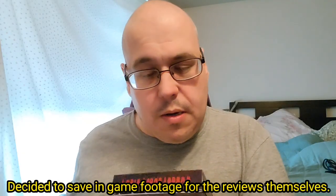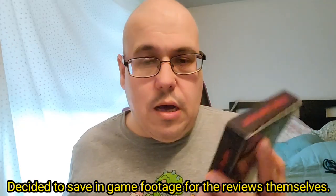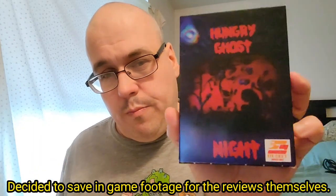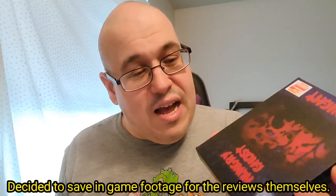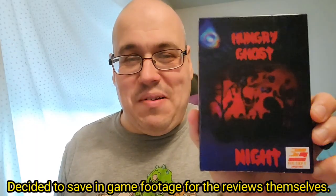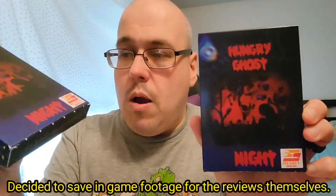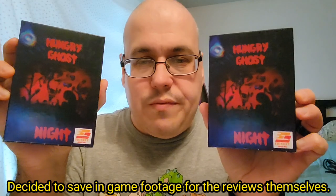Next, we've got two games that look really similar. The only way you can tell the difference is by looking at the side of the spine. So we've got Hungry Ghost, and this is the Robert Gass version. Again, can't tell the difference between this one and this one. This is Hungry Ghost, Sydney Wang version. So yeah, Hungry Ghost Night, Sydney Wang and Robert Gass. Pretty cool games. And I'll show you some footage of those here.